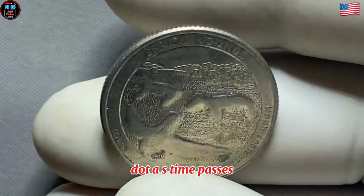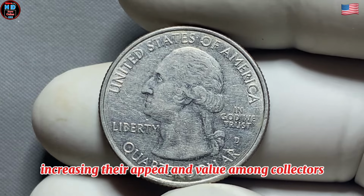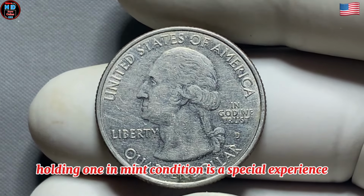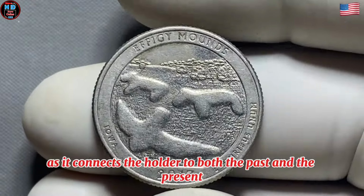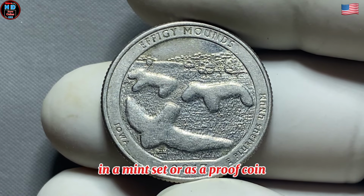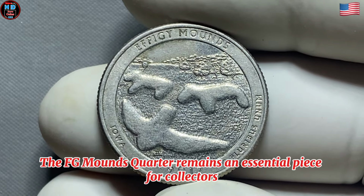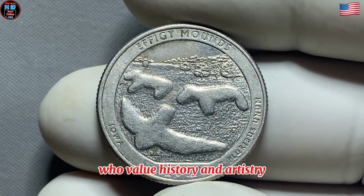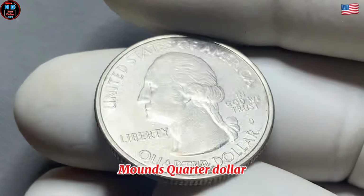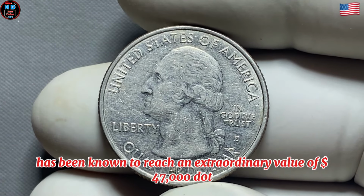As time passes, well-preserved examples of this quarter become rarer, increasing their appeal and value among collectors. Holding one in mint condition is a special experience, as it connects the holder to both the past and the present, whether found in circulation, in a mint set, or as a proof coin. The Effigy Mounds quarter remains an essential piece for collectors who value history and artistry. A flawless or exceptional 2017 Effigy Mounds quarter dollar has been known to reach an extraordinary value of $47,000.